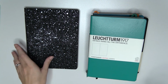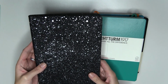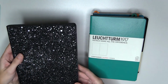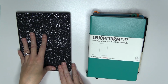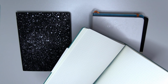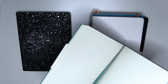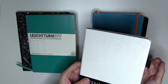So next thing, we have ribbon closures. Now the Nuuna doesn't have any, which is a bit disappointing, to be honest. I do like to have a ribbon marker just so that I know where I am in my book. So that may be a bit of a drawback for you if you're thinking about the Nuuna. Leuchtturm, as standard, has 2 ribbon markers, which is really handy. So you could have one in your calendar and then maybe one in the daily page that you're working on, but 2 is always a really big bonus. Scribbles That Matter, how many do you have?